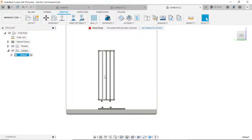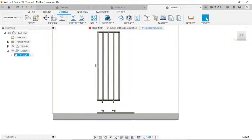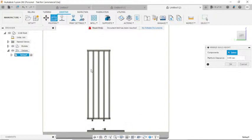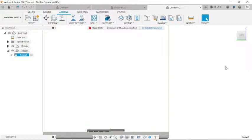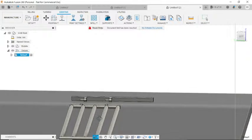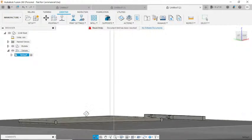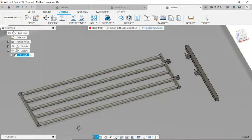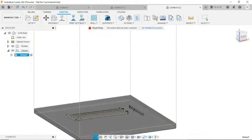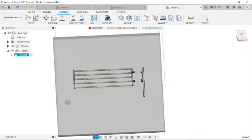So you can see that it's standing upright, so that would take a lot. You could print it like that, but it would use a lot of extra filament through support. So what I do is positioning, minimum build height, select it. It's a bit stupid: when you select minimum build height, sometimes it doesn't lay it down all the way, but this time it did, so it's laid down and done.